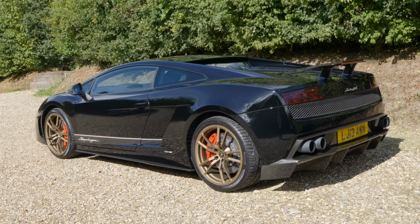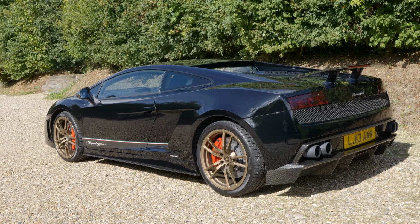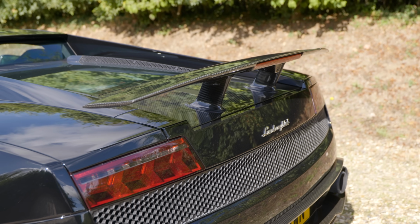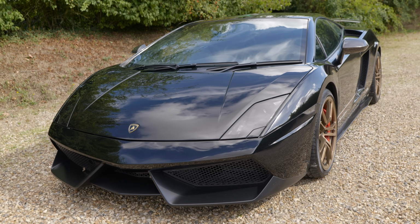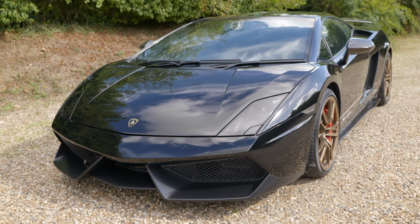Unfortunately, I haven't in my quest been able to find an original price list for one of these to be able to tell you exactly what was and wasn't an option. For example, that carbon fibre engine bay cover with the nice window on it, I believe is standard. The wing though, I think is not. These cars were also priced similarly, both being around the £175,000 mark.